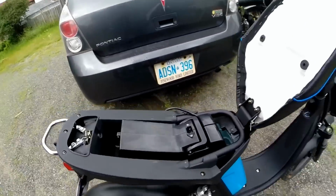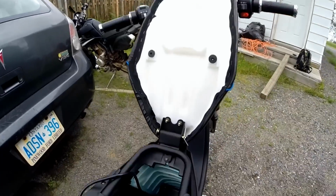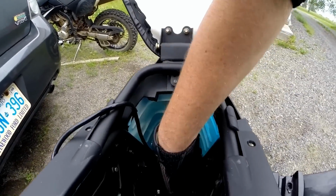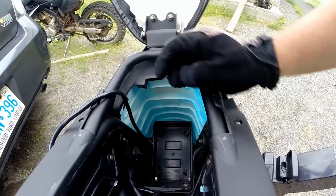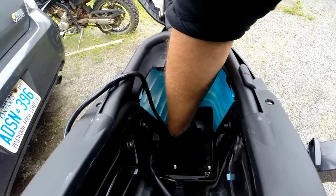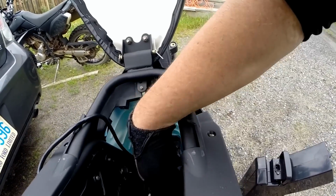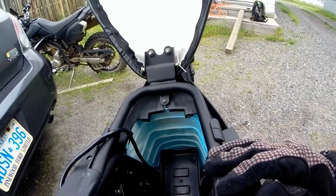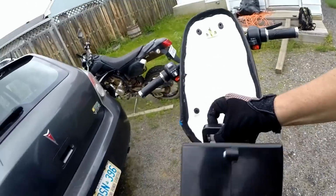So that's pretty lame. So what I've done is I have cut out that piece that hooked over here, and what I'm going to do to quiet the battery is I'm just going to buy some foam tape and tape down here and tape along here to quiet basically the battery, so when the battery bounces around it's not going to make as much noise as it does now.